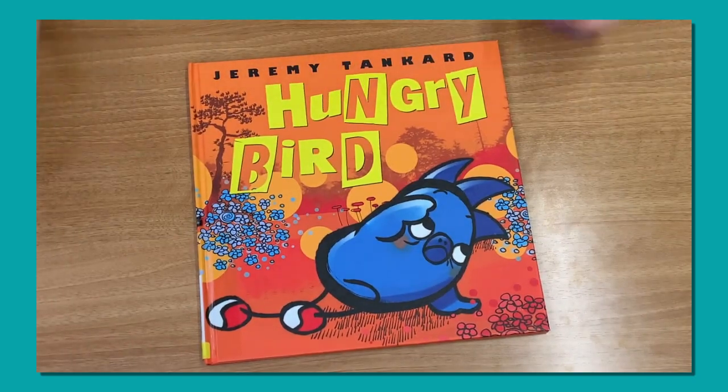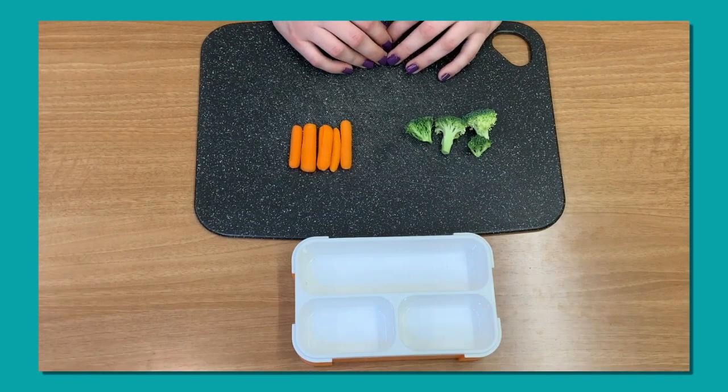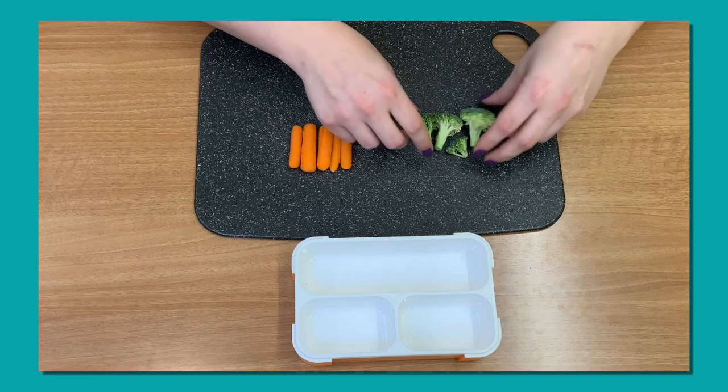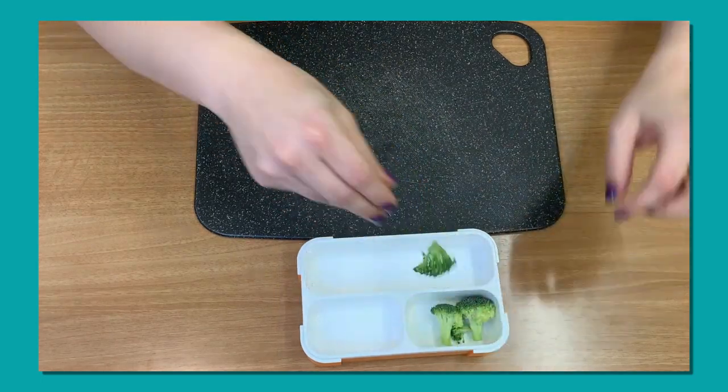And now we're going to show you how to make a cute snack in our bento box. Okay, the first thing we're going to put in our bento box is grass for sheep. You'll notice we're not using real grass because we can't eat grass. So we're going to use some broccoli, which is green enough.